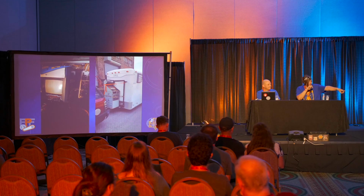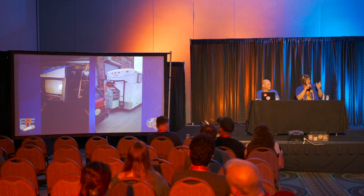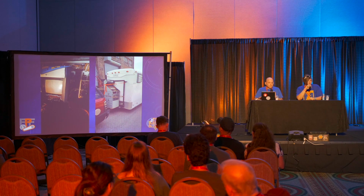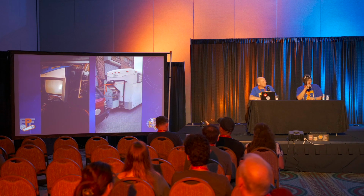But you can kind of see the fuse panel thing in the back. It was like all the paper fuses and stuff. It was a crazy building, but 22 games up 3 flights of stairs. So that's the things we do to get these games out for you guys to enjoy on the floor. Jen also just broke rule number 1 of arcade raids, which is you don't talk about arcade raids.